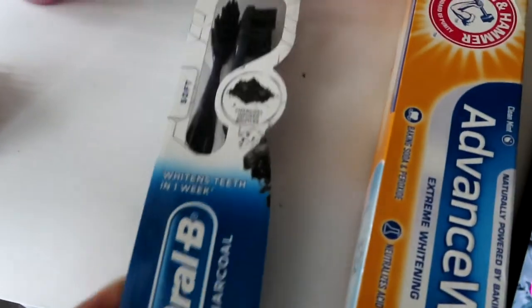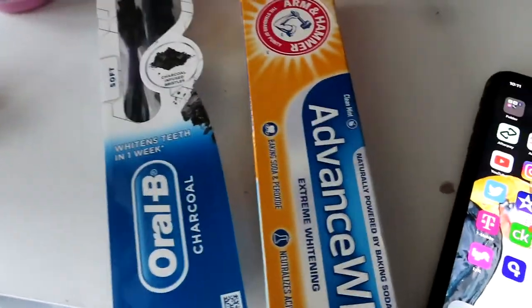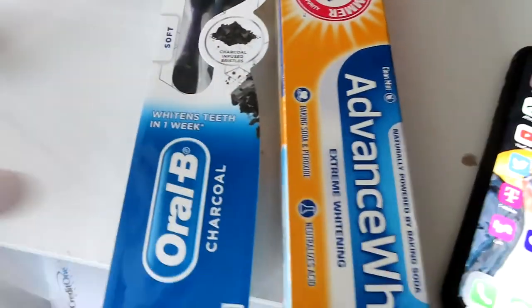All right, so I'm using my charcoal infused bristle Oral-B toothbrush and my Arm & Hammer Advanced White toothpaste. And I'm about to go in the bathroom. I got my toothbrush holder, so I'm gonna take one out and put it in here.